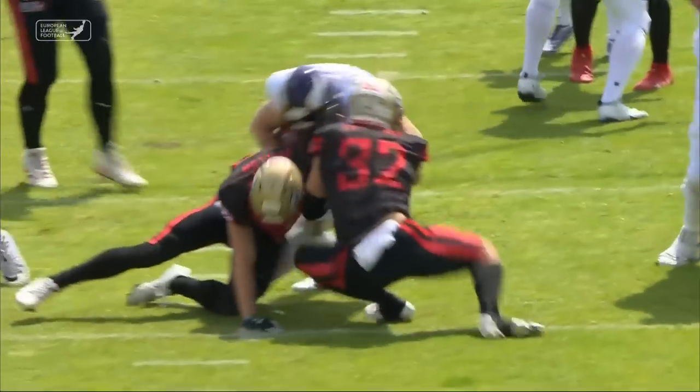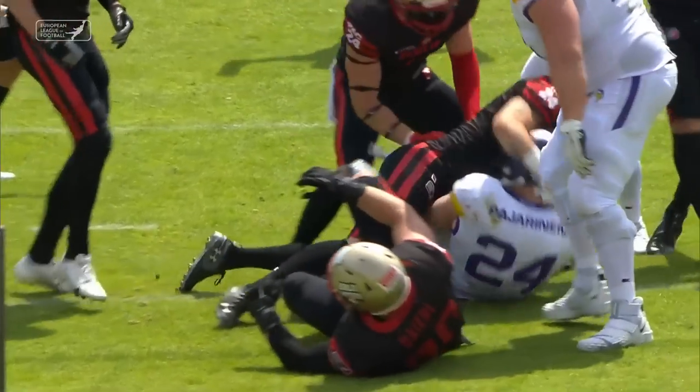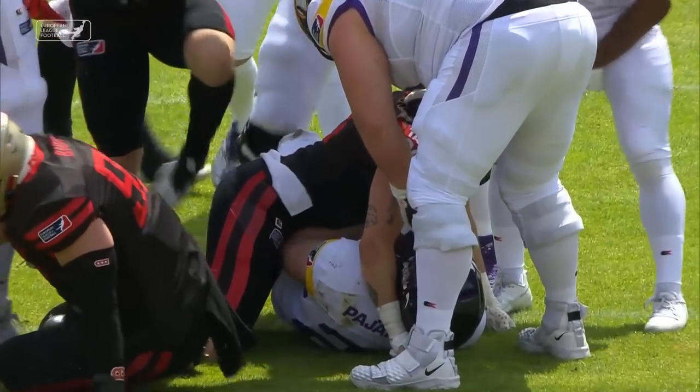Pajarinen, look at that, lowering the headgear, bouncing off two defenders, and then just continuing to churn the legs all the way in there for the Vienna Vikings.